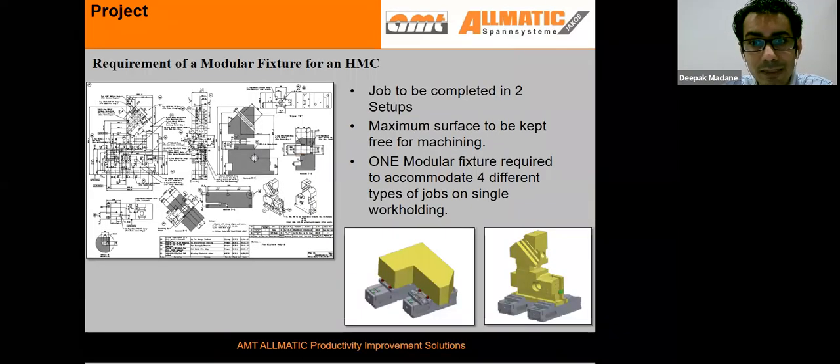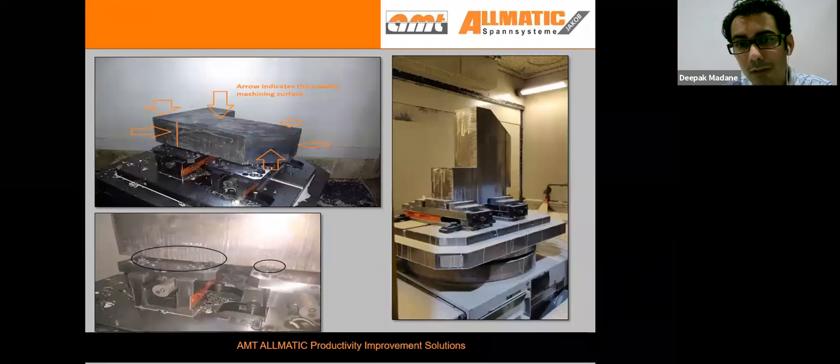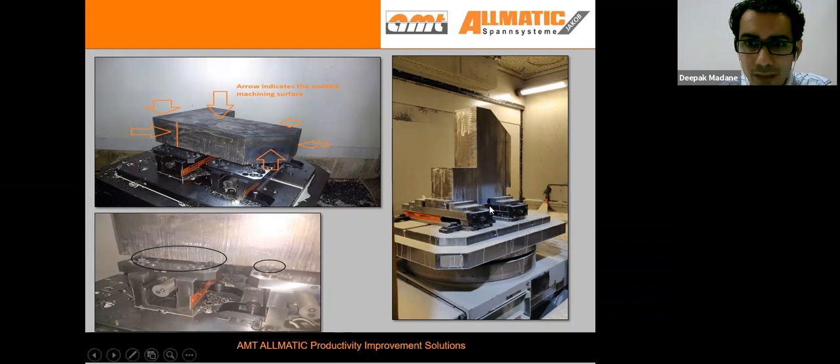These are some of the examples that I can give you on an HMC machine where Titan vices were used. You can see that these vices are held in a parallel configuration where the clamping is being done in just 20 mm from the bottom, and there is a vertical overhang of almost 500 mm. But even then, the component is machined very healthily.